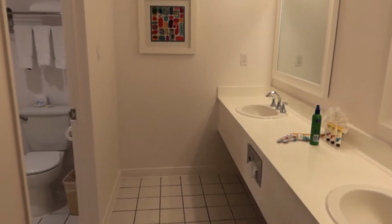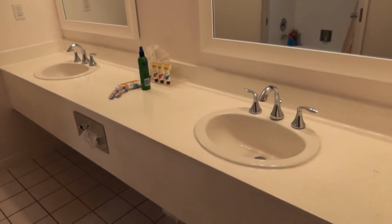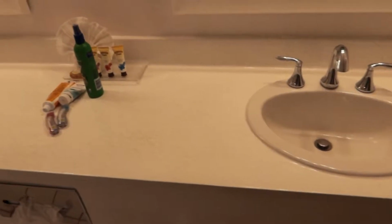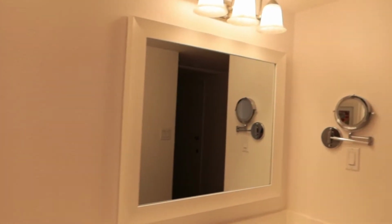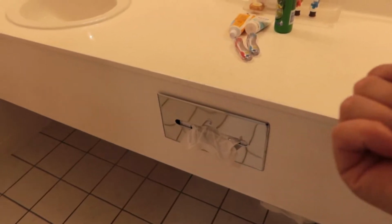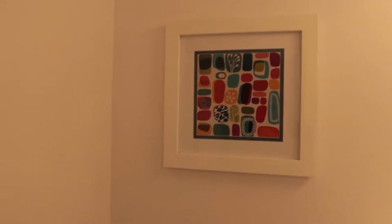Okay, so when you come into the door, you're gonna see two mirrors with two sinks. It's like his and hers. It's really cool. It's very big. Sorry for our stuff. We got in late last night, but two sinks, two mirrors, and it's really nice. They also have a vanity mirror. They have a trash can. They have tissue. They have some nice art on the wall. Very simple.